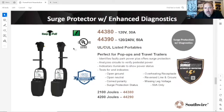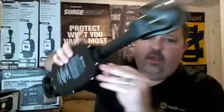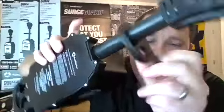But the nice thing these offer is on the receptacle part, and I'll use this one as a demonstration. On the receptacle part, it has a thermal sensor in here. So if there's too much heat buildup on the output side, it can sense that and give you a light to tell you, hey, you need to unplug because you're drawing too much power, too much overcurrent, or because you need to clean off the plug from corrosion. These also include an integrated lock ring on the cord, so you can tie it to the pedestal so it doesn't get legs and walk away.